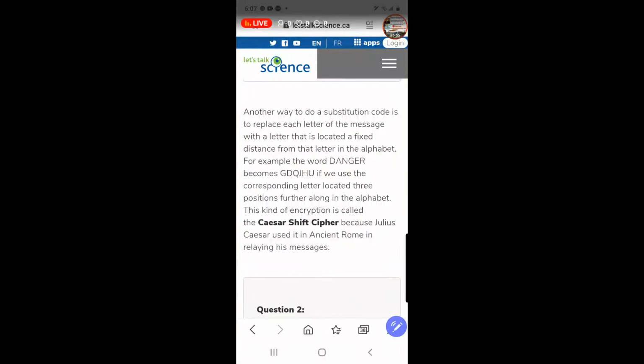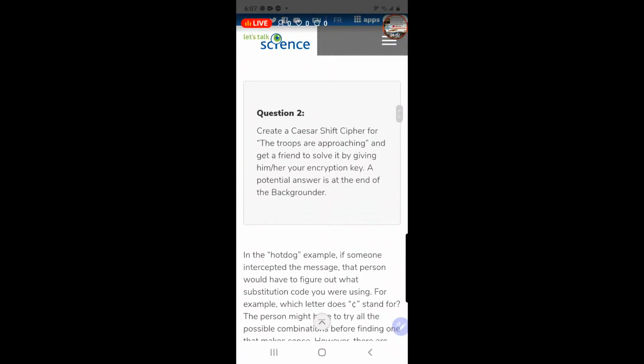So this is all about it. In this method, he did 3 letters ahead and 3 letters back. It becomes more complicated. And it's called Caesar shift cipher because Julius Caesar used it in ancient Rome in relaying his messages. Question number 2.